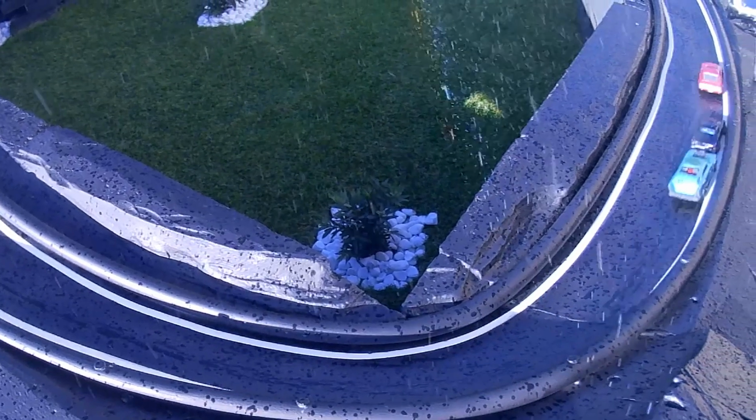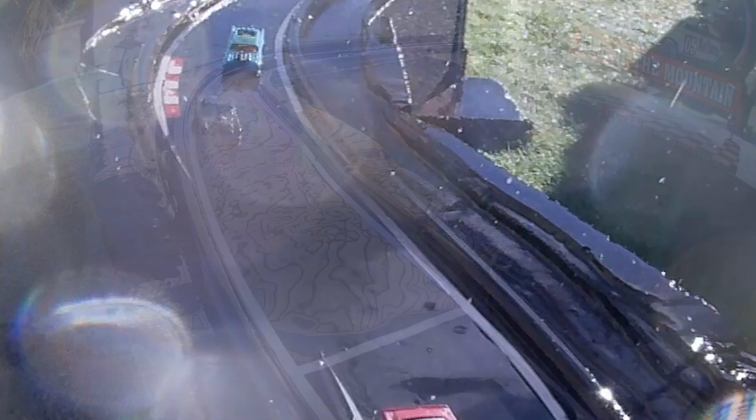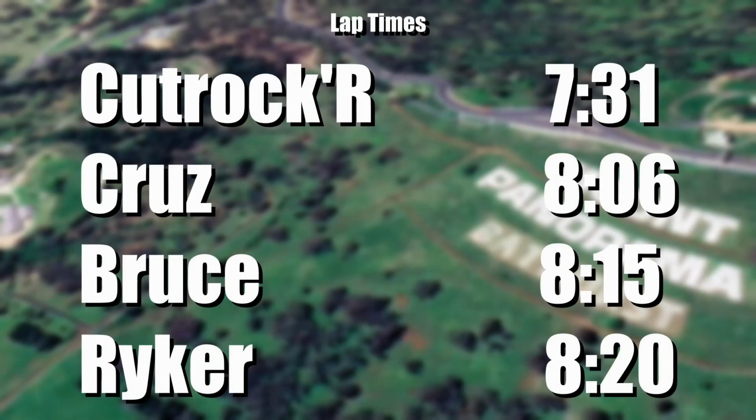Side by side through the Forest's elbow. And that allows Riker to get right back up on the back. Big sideways from Cruz. Wow. Look at these guys. They actually look like they turned the corner. Unbelievable. Cut Rocker across the line. Give me a break. This is amazing.